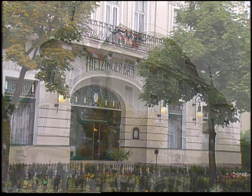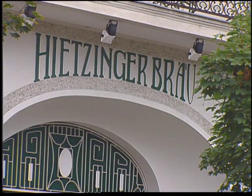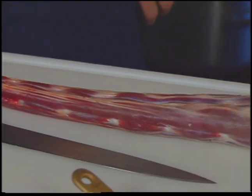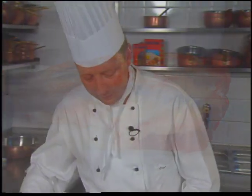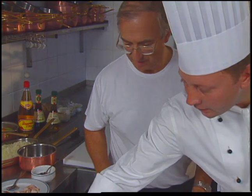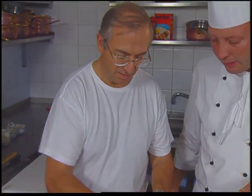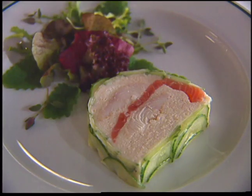Blakuta's Hietzinger Brau is known as one of the best traditional restaurants in Vienna, which in Austria means it is known for its beef. In fact, there are 11 different beef cuts represented on the menu. Yet Chef Wolfgang Sikra and owner Ival Blakuta, himself a former Chef of the Year, have worked together to bring other meats to the fore at Hietzinger Brau, as evidenced by this appetizer, smoked Trout Terrine.